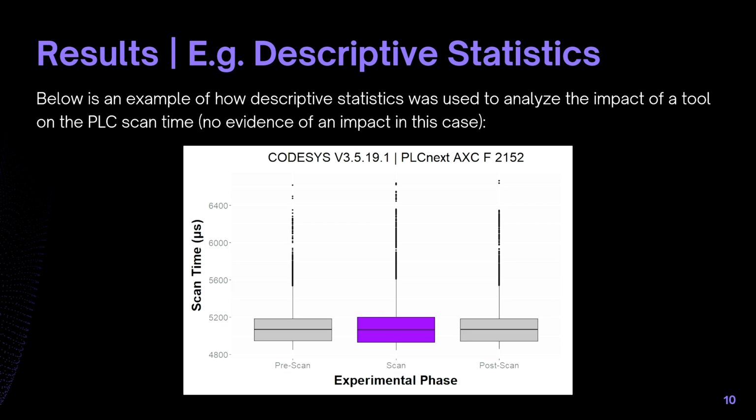On the y-axis, I've plotted one of the logged parameters, which in this case is the PLC scan time in microseconds. You'll notice that the data is categorized based on the measurement period. So the box on the far left represents the distribution of every data point that was logged during the pre-scan period. The box next to it is for the scan period, and the one on the right is for the post-scan period. This would then have to be repeated for the second logged parameter, which is memory utilization.